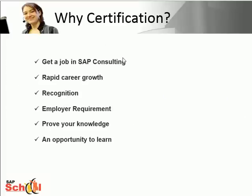So why do people typically want to get certified? They hope to get a job in SAP consulting. They hope for rapid career growth. They want recognition from their peers and their employer. Sometimes it's a requirement from the employer side. A lot of consulting companies need a specific percentage of their consultants to be certified. Or you may just want to prove your knowledge to your peers and to the wider world. And some people get certified because they see it as an opportunity to learn.